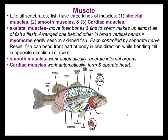The myomeres are easily seen if you skin a fish. Each one of them is controlled by a separate nerve that comes from the spinal cord. Those myomeres help to control the direction of the fish, and they also help to bend the tail in opposite directions.